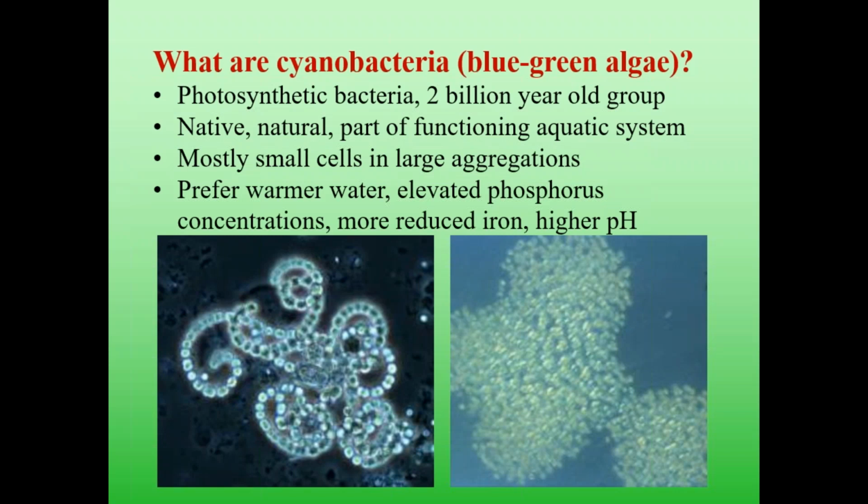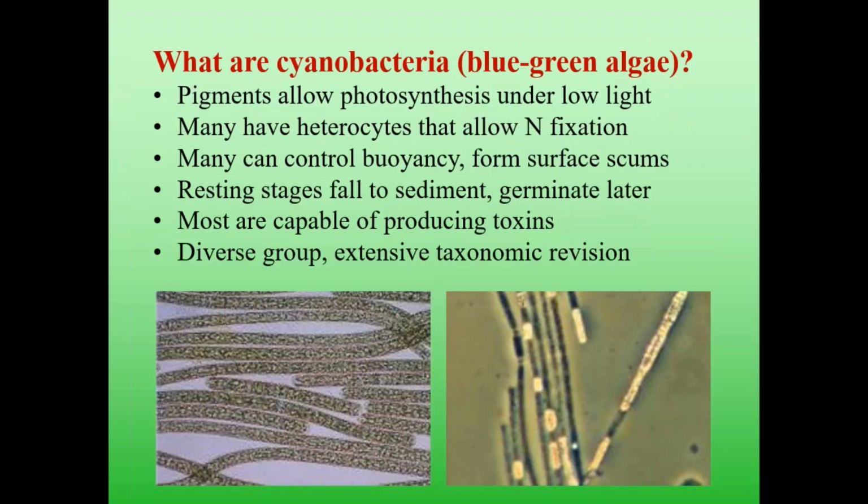They like reduced iron, which of course tends to come out with the phosphorus in that chemically induced internal recycling, because the iron figures into nitrogen gas fixation, which is something specific to them. I'll come back to it. And they like higher pH. The higher pH pushes you from carbon dioxide to bicarbonate. Blue-green algae are better at using bicarbonate than a lot of other algae. So there's ecological reasons for all this. Pigments allow photosynthesis under low light. Blue-green algae have chlorophyll A, as do virtually all of their algae, but it's not the dominant pigment.